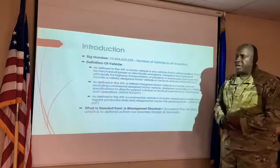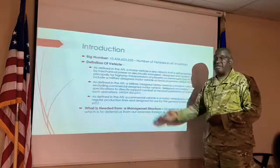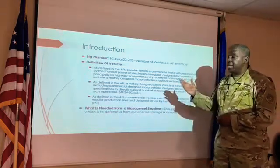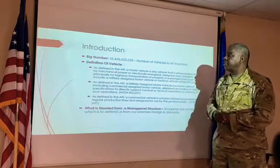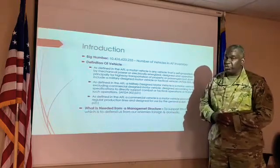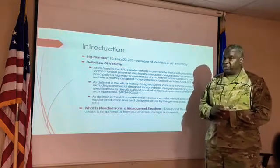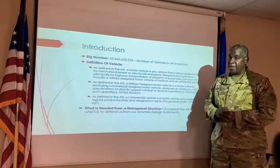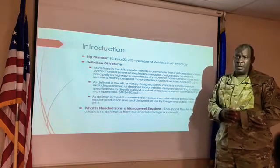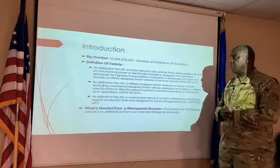Let's start with the introduction. The first thing you will notice is this big number, and it's a huge number. 10,426,623,233 is the number of vehicles in the Air Force inventory. That's a lot of vehicles. It's according to Technical Sergeant Millen Tapper, the United States Logistics Squadron.